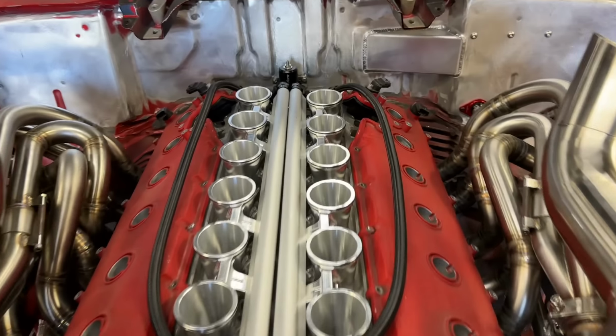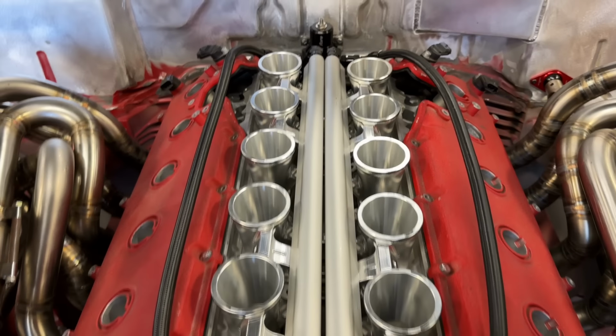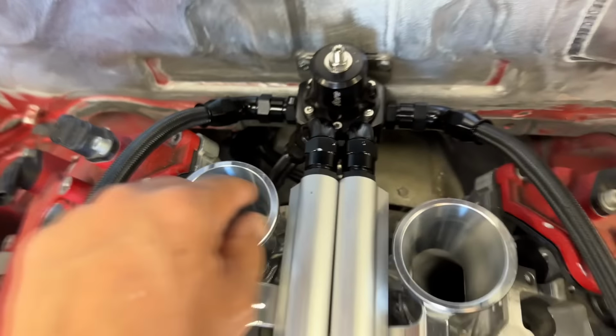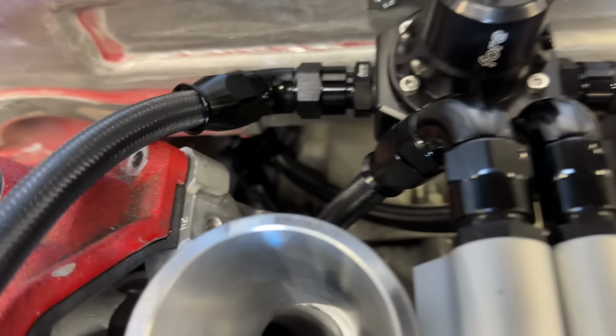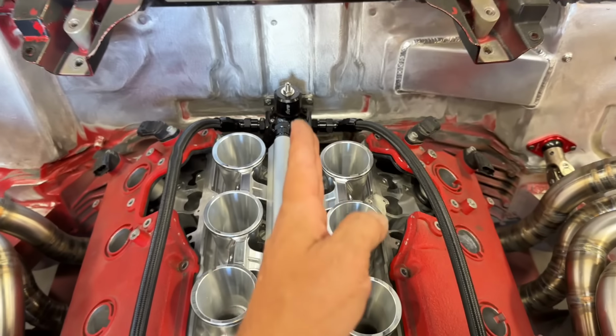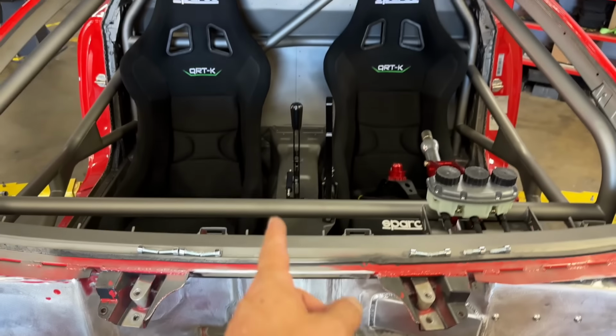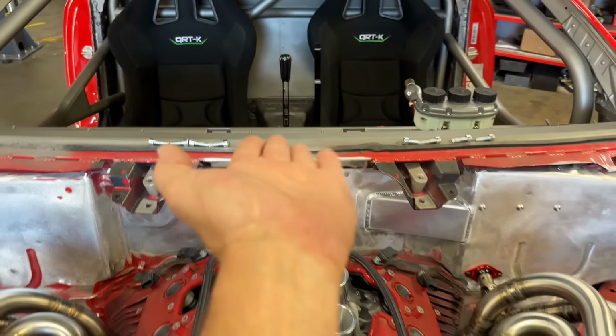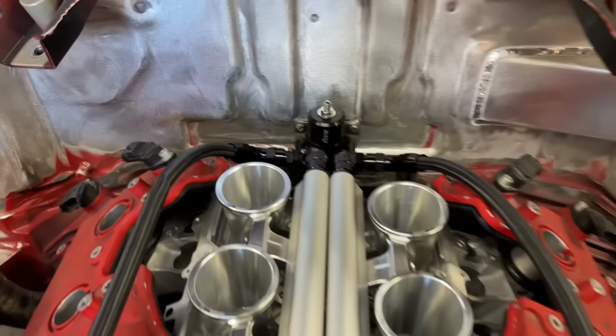But what I want to do right now is basically just make sure the line lengths are all good, and also the clocking of the fitting so the lines aren't twisted at all. And it looks pretty good. So we've got our fuel coming in from here. So it goes down, that's not fastened yet, but way down there is a Y fitting that's actually going to be centered up and be mounted probably on the inside of the transmission tunnel. So it'll be like on the bottom above the transmission. And that is the fuel in.